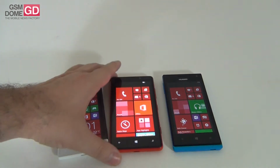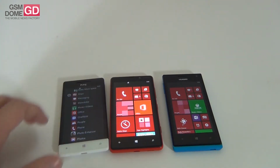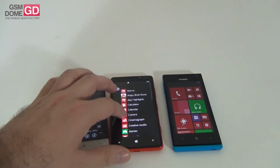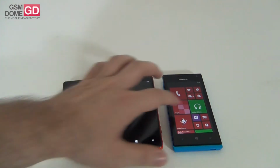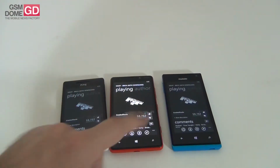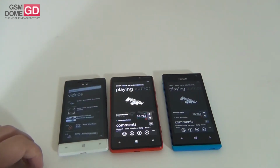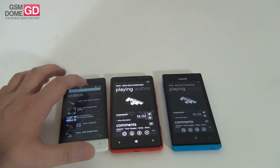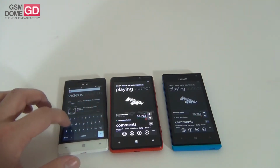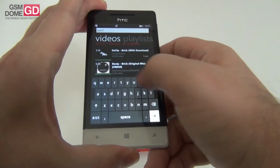This is probably one of the most important experiences. I am going to use Metro Tube yet again, this time for a trailer, in order to showcase the features of the display. So remember that this is the cheapest handset of the trio. And let's search for a trailer for a brand new movie. Pacific Rim.